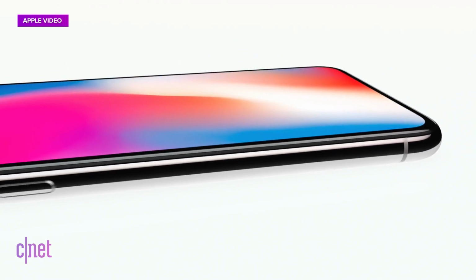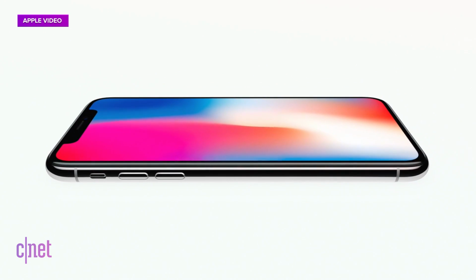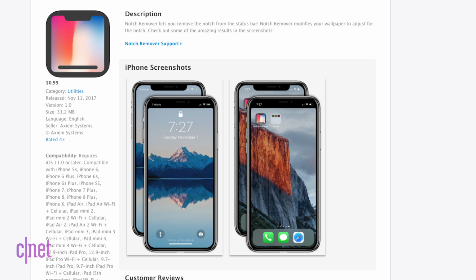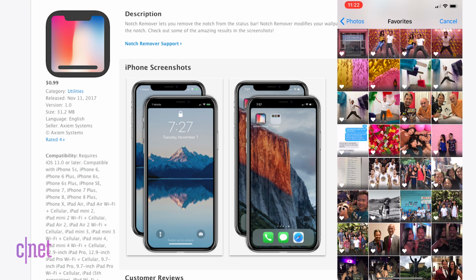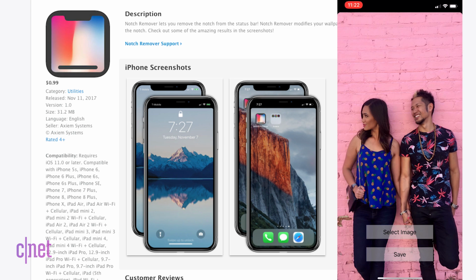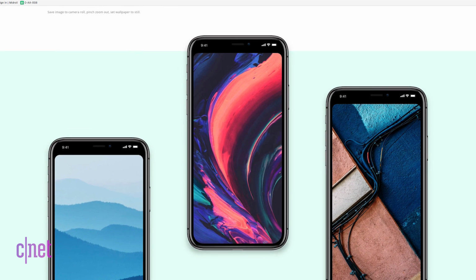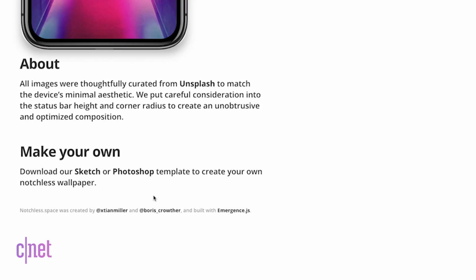And this isn't a fix for the iPhone, but if you saw our Apple Byte iPhone X review, I talked about how I'm still not a fan of the notch. Some of you are and some of you aren't, and that's okay. But there are ways to get rid of it thanks to a free app on the store called Notch Remover that lets you put in your own pictures and hides the notch for you on the home screen. There's also a website called notchless.space. They offer their own wallpapers and even give you the Photoshop template to make your own if you don't want to use an app.